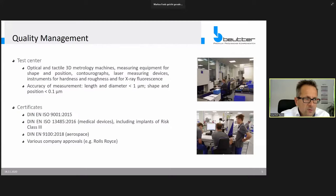Regarding quality, we have a very well equipped test center at our location. That means we can measure everything we are producing. We have 3D metrology machines, special measurement equipment for shape and position, laser measuring devices, and X-ray fluorescence. So we have very precise measurement equipment and are able to measure with an accuracy of 1 micrometer for length and diameter and 0.1 micrometer for shape and position. Regarding certificates, we have ISO 13485 for medical applications and the classical 9001, and for aerospace we also have the 9100 certification.